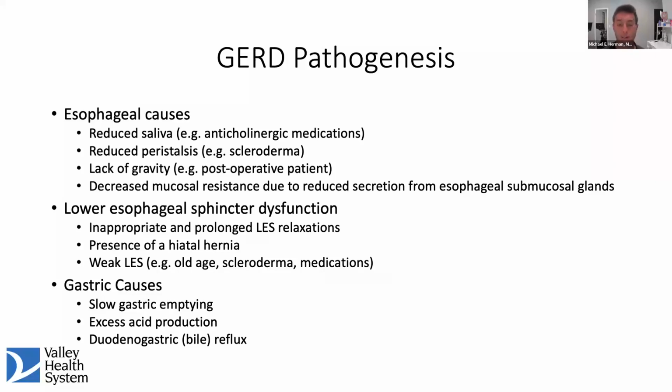The presence of a hiatal hernia, which I'm sure people who have had upper endoscopies have heard of, when their doctors tell them about a hiatal hernia, usually patients say immediately, well, I don't feel it.